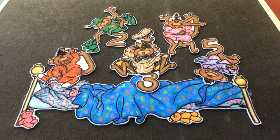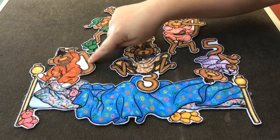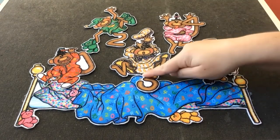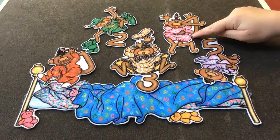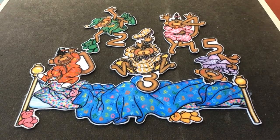If you look really, really close, you might notice something. All of these monkeys have long tails, but each of their tails are making numbers. Here's the number 1, the number 2, the number 3, the number 4, and the number 5. Are you ready to start our flannel board today? Here we go.